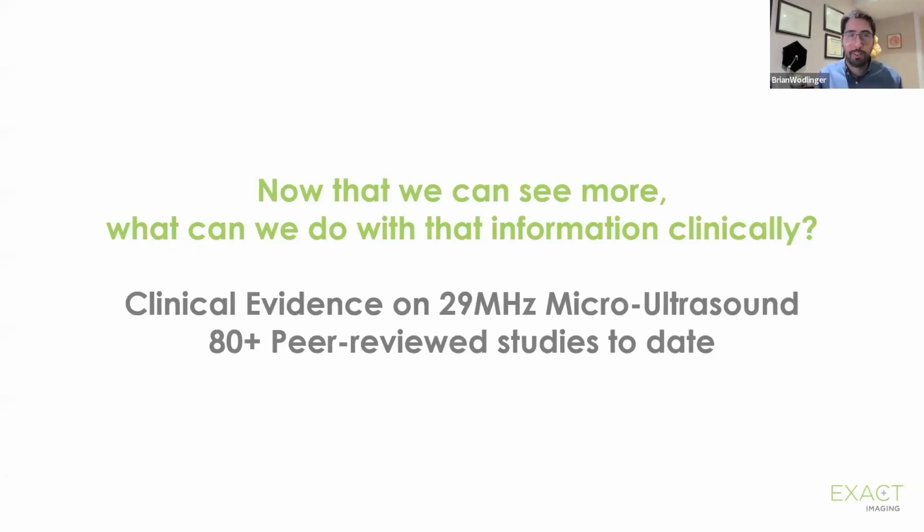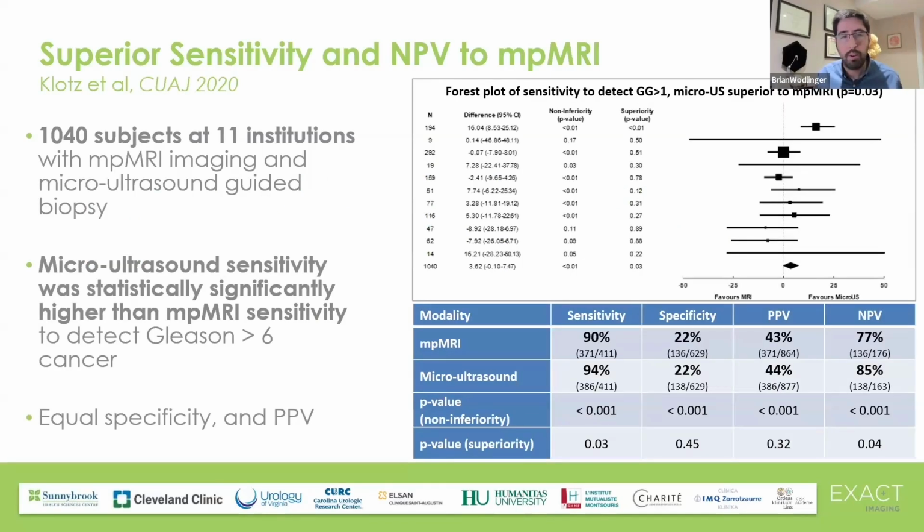Okay, so we can see more. What can we do with that information clinically? Okay, because this is not useful if we can't actually make good clinical decisions with it. We're going to talk now about some clinical evidence, which are studies that have been done on the technology in real patients. We have about 80 to 100 of those to date in the clinical literature. And I'll start with one on screening.